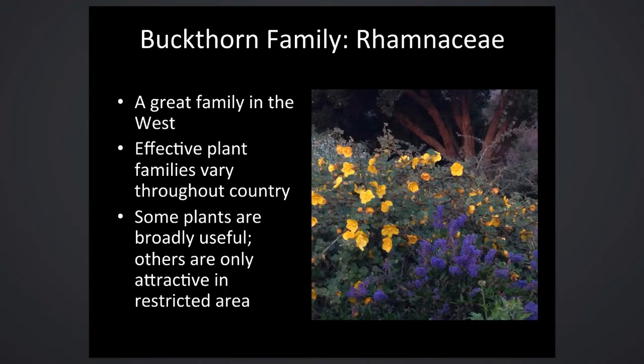So here's a family that is wonderful in the West. We have all kinds of plants, the ceanothus that you see here, coffeeberry, all sorts of things in the Rhamnaceae, but there aren't as many of those in other parts of the country. So the plants that are going to be effective for you are going to vary throughout the country. There's actually a wonderful paper put out on native plants that attract natural enemies in Michigan. Most of those plants don't grow here in California.